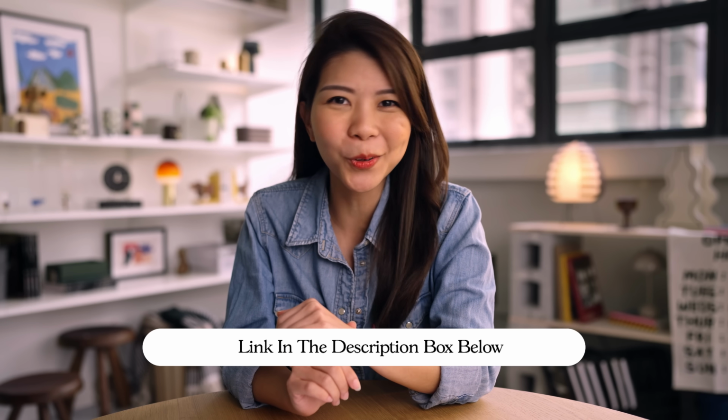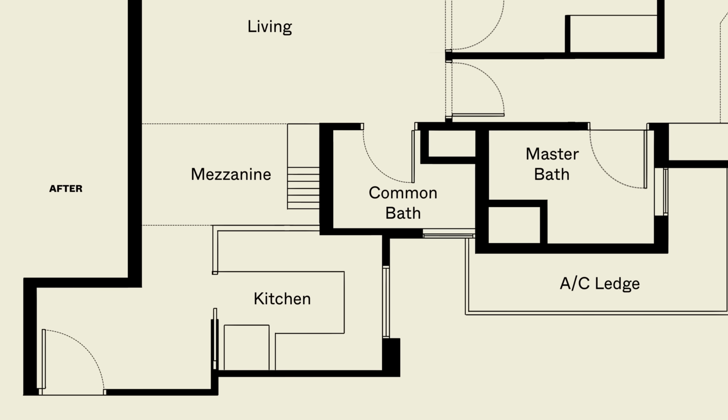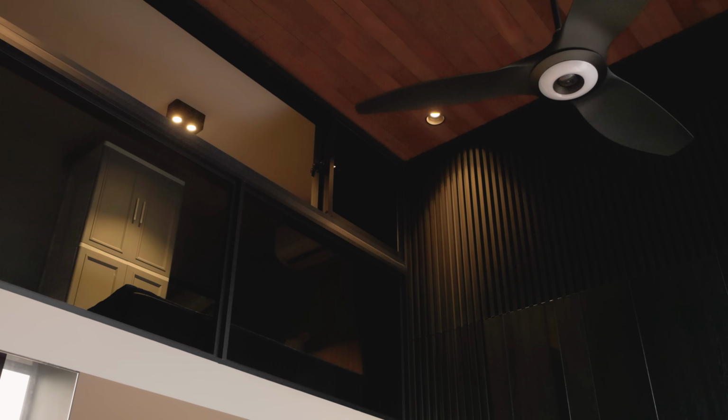Alright, now let's head back to our home tour. So this wasn't here before, but to fully utilize the high ceilings and airspace, a bedroom was converted into an entire mezzanine floor right by the kitchen. It currently serves as the helper's room, but before we head up, I have to show you something.